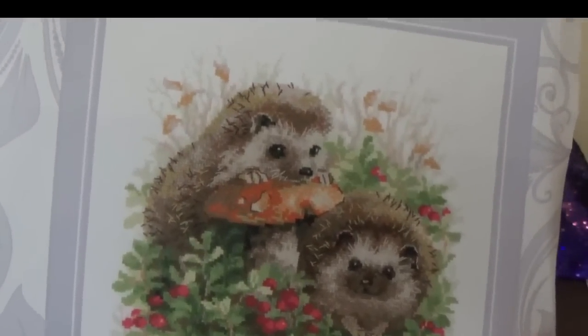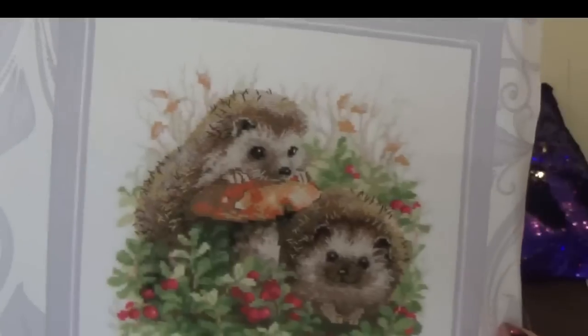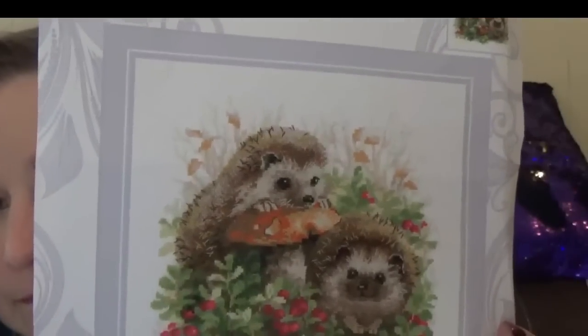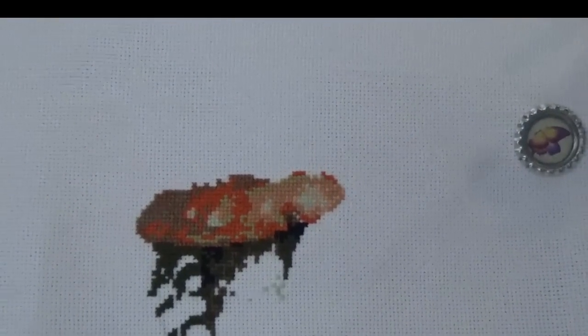But it's hedgehogs. And see, I got the fox, and then I got this idea. I need a bunch of woodland animals on my wall. So this counts. This is a woodland animal. I've got the fox. I want to get a raccoon and some bunnies, and there's a Riolis one that's a red panda that I want to get, and I'm just gonna go with it. It'll be cute. But this is how much I have of the hedgehog. I have the mushroom. Most of the mushroom. It just hasn't gotten a lot of stitching on it because I got so many projects.